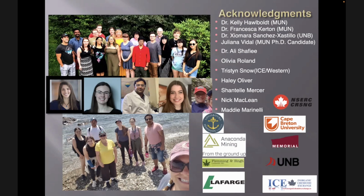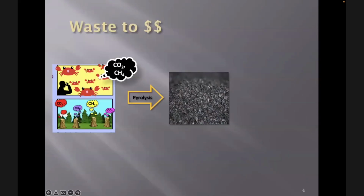This is a picture of our group from a couple of summers ago, and postdocs that have been in the lab for several years that help run the lab. This is a picture down here of our group when we went hiking last summer. So all undergraduate students, usually in their second year, start in the lab and work part-time during the year and full-time during the summers. They really get a great experience. It's almost like a master's student experience working in the laboratories. And we are also grateful for the funding sources that help us do this research.